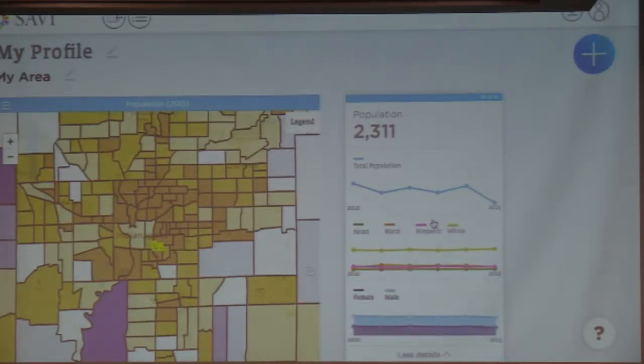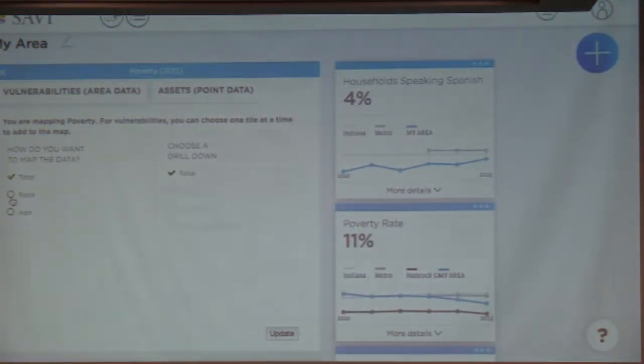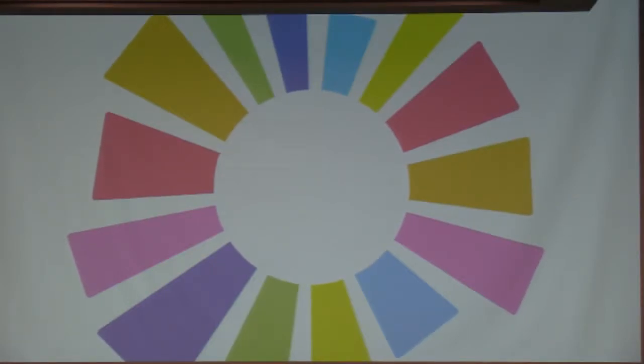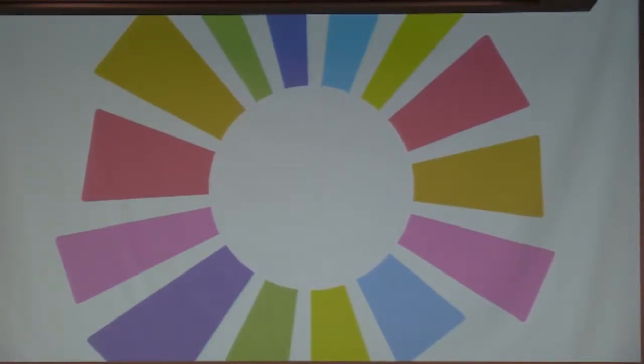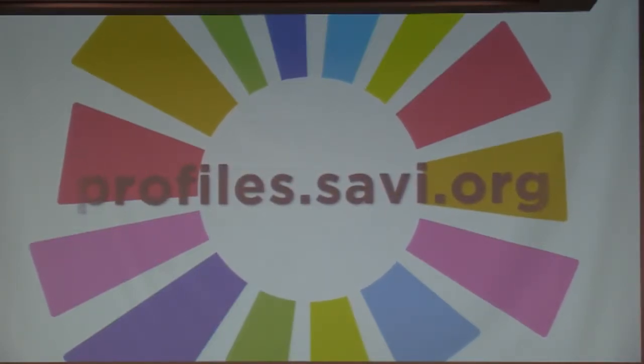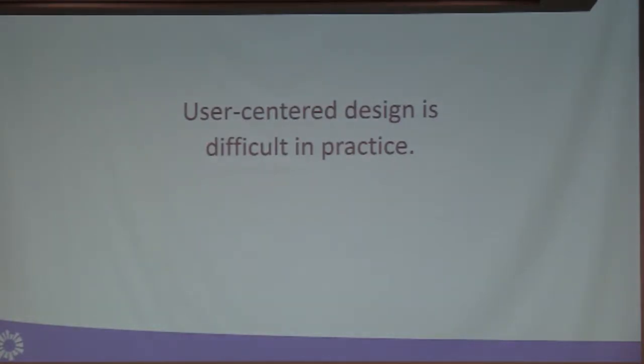Let's see. Then this sort of shows the functionality of once you've got an indicator on your profile, you can expand it, you can map it, you can even break down the map by different demographic categories where possible. So that's the lightning round intro to the tool, and it's at profiles.savvy.org. And so now for the good part, what was hard about it.